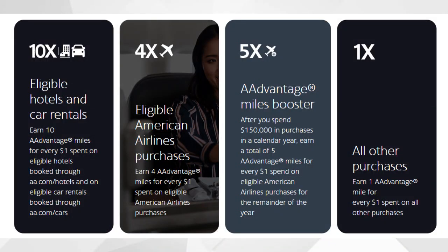Okay, so diving right into the main features of this card. First off, we're going to be talking about miles and how you can earn them with this card. So starting out, you will be earning 4 miles per dollar spent on eligible American airline purchases. This will, of course, have to be directly through AA.com or through their app. You cannot be booking through like Expedia or a third-party service. If you do, you will not be earning the 4 points per dollar spent.